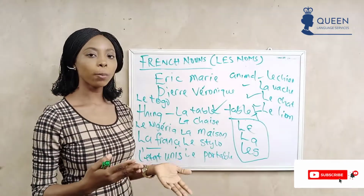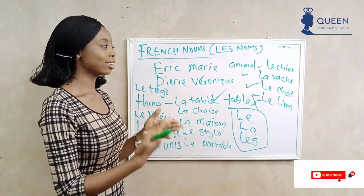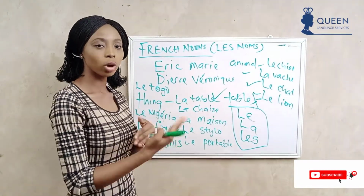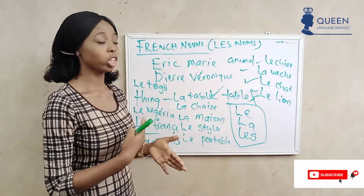So I hope now you understand how to make use of French words, at least when we are referring to nouns. Now we know how to identify our nouns in sentences and in words. We know that they are not just written in isolation, but they work hand in hand with the articles, respecting gender and number.